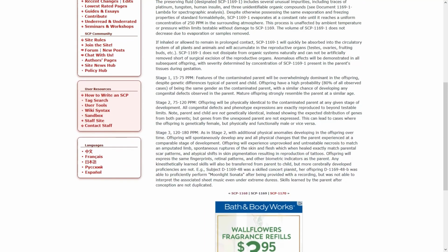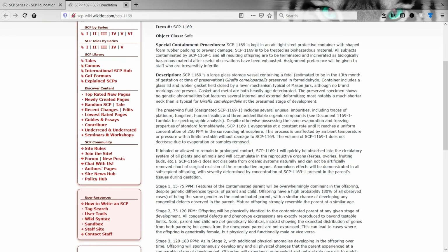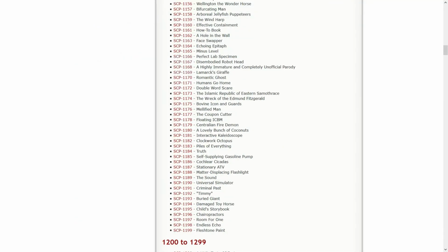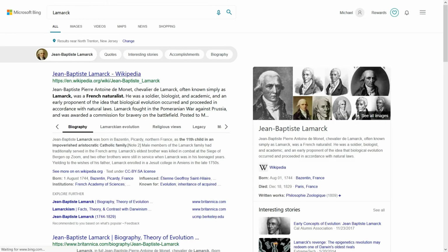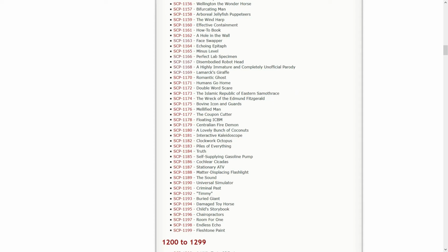Who is Lamarck, and how does that have anything to do with a giraffe? Who's Lamarck? Jean-Baptiste Lamarck, a soldier, biologist, and academic, and early proponent of the idea that biological evolution occurred and proceeded in accordance with natural laws. Okay. Also, the reason I'm using Bing instead of Google right now is because free points.